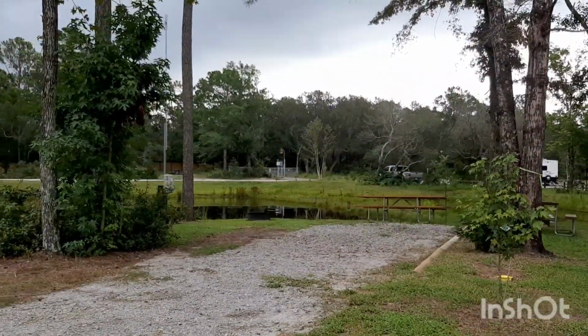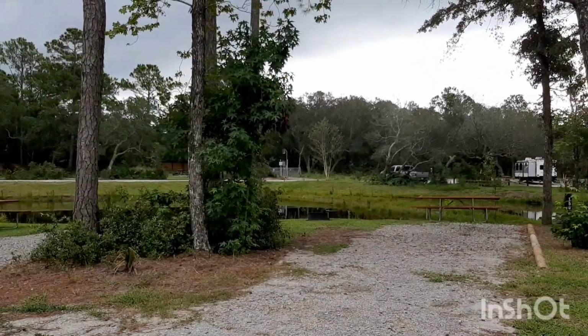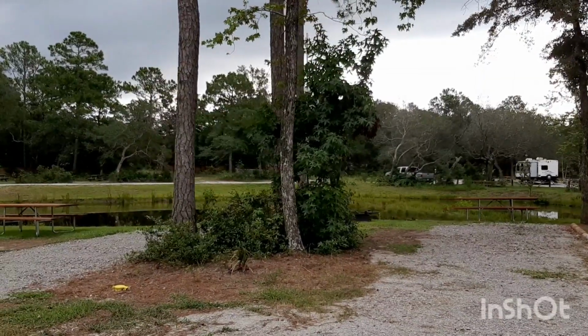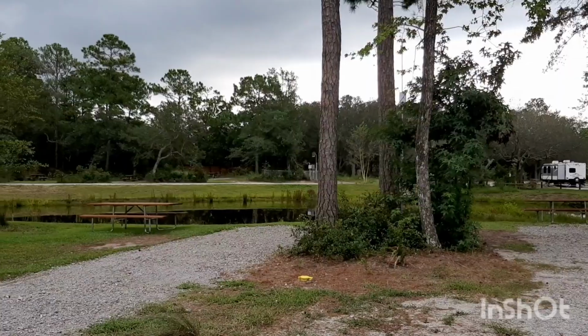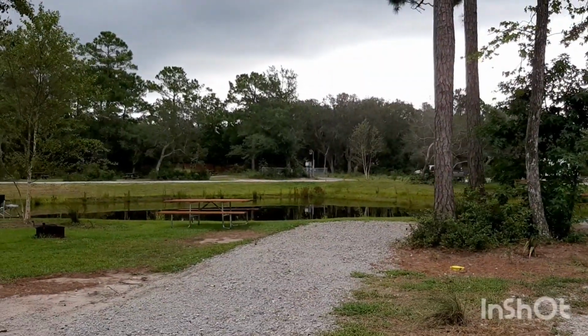That's 150. And I will tell you, the back side of these is a little bit of a hill down to the pond. So if you have children like Cecilia, you may not want to be right there. I could see her ending up in there very quickly. This one I like.